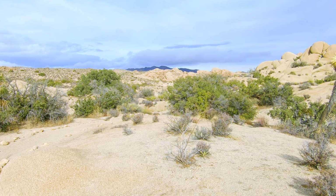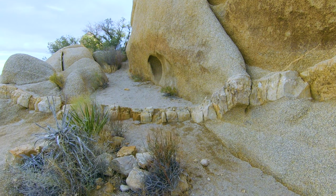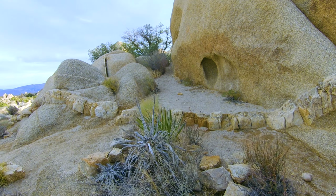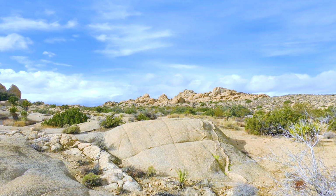Look at how this rock cuts across in this granite. And it's just natural.